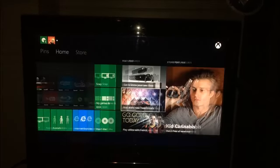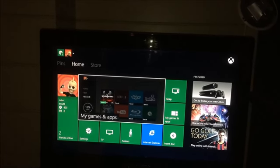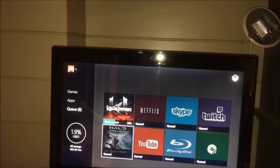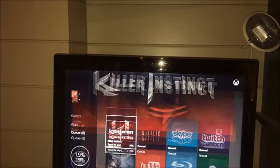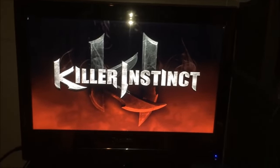Now I can show you at least a little bit of Killer Instinct, just to show you a little bit of gameplay. I mean, it's not going to be anything special, it's just Killer Instinct. So let's start it. We actually see a little bit of the gameplay. This is one of the reasons I got the Xbox One, was for Killer Instinct.